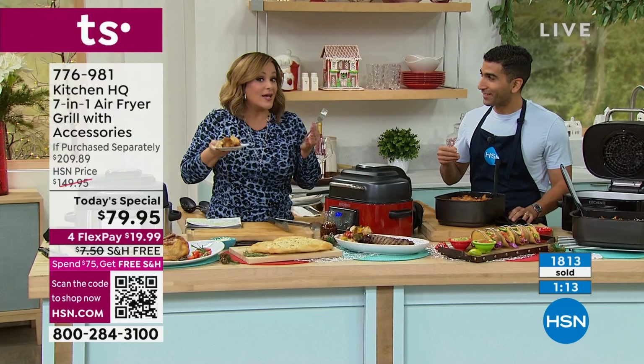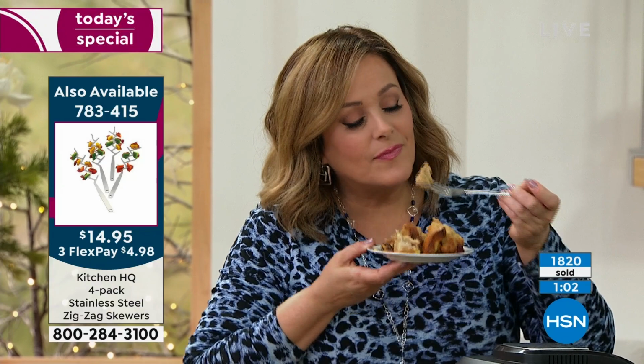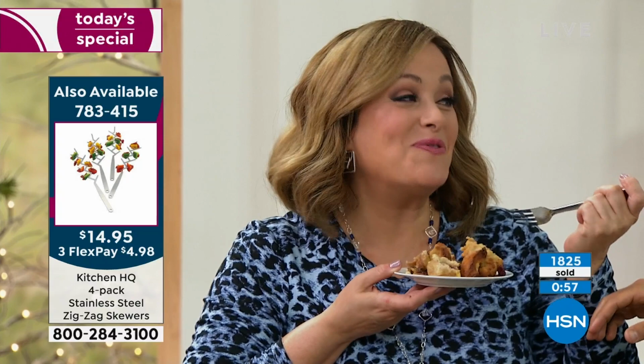And I love that you mentioned the slow roasted pork shoulder that I did at 300 for about two and a half hours. So you can go low and slow, you can go high and fast. I put up a ton of recipes on hsn.com. Isn't that good? It tastes like breakfast. It's like a breakfast dessert, a big breakfast bake.